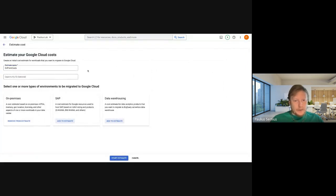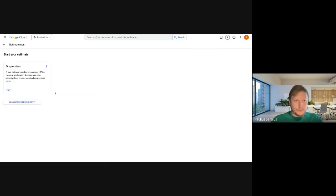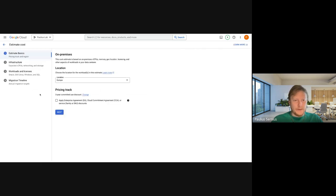I've already created one here, which I selected for on-premises in my example. You can select, if you wish, an SAP environment as well, or if you have any data warehousing. But for our sake, in this demo, we're going to go with the on-prem approach, which is the one I chose. Once I click Start, it will allow me to edit it. Since I created one already, I'll just edit it and show you what's inside.